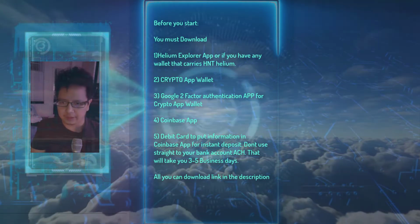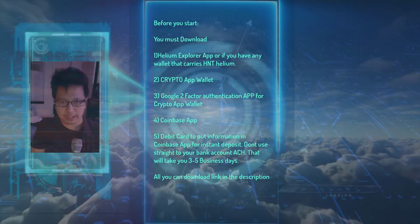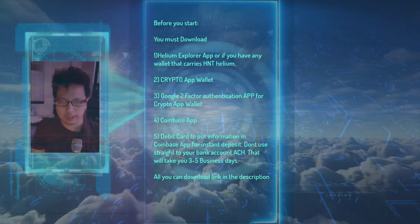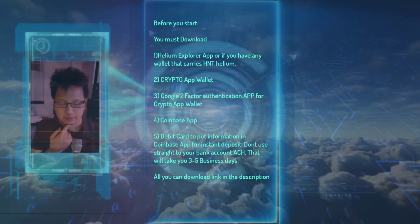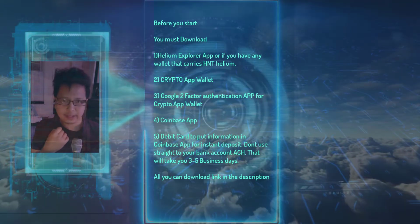I'm here to let you know how to do a quick instant payment instead of having to wait for that ACH, 1 to 3 business days, the dreaded wait. So if you need your money instantly, it's usually through your debit card. There's certain things you need to download.